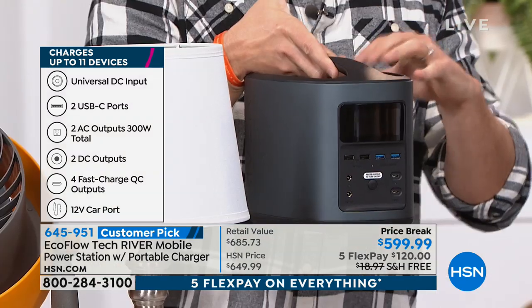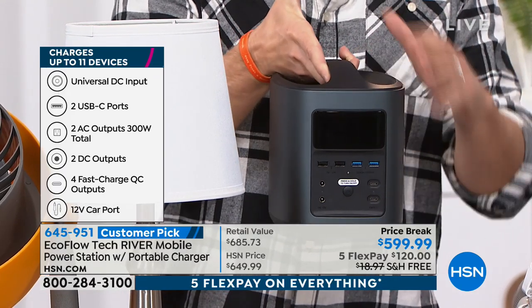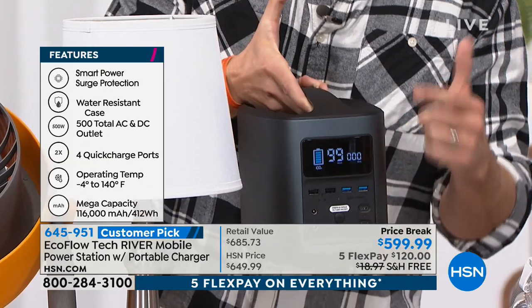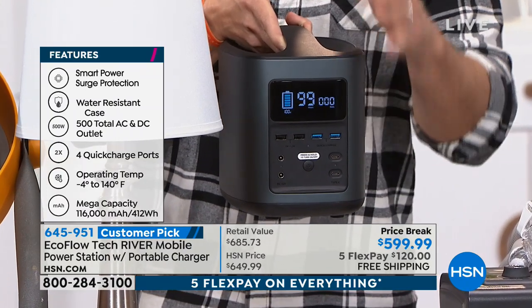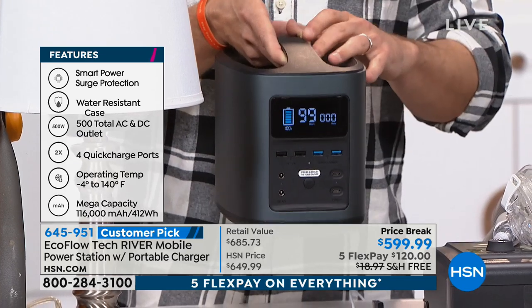But I digress. One of the cool things about this is such a great alternative to those gas-powered generators, because this is going to give you that equivalent amount of power, get this, at the touch of a button, 116,000 milliamps. That's nearly 40 times more powerful than your next closest power bank. And it only weighs about 11 pounds. It's completely portable. It's about the size of a gallon of milk.